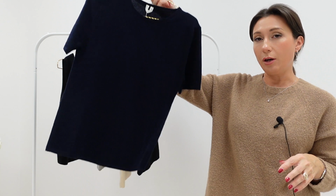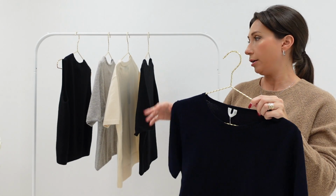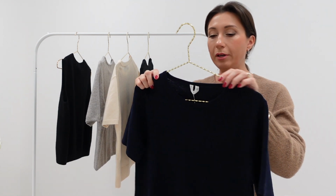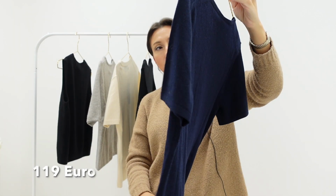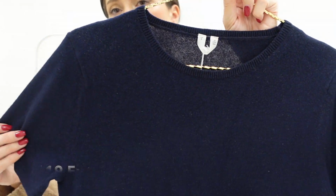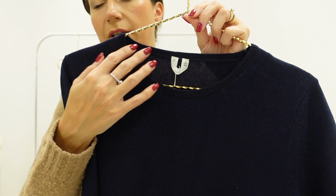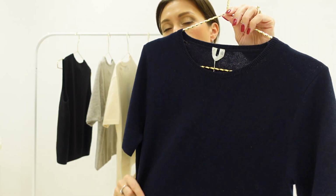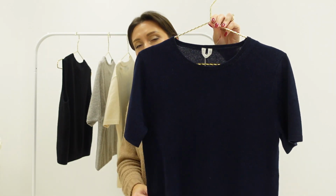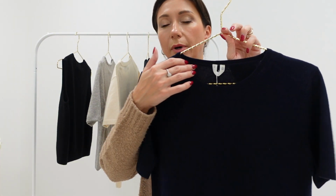The last option which I will show you, and then in the end I will tell you my conclusion about all of them. We will talk about the Arket piece. Arket cashmere top. I got it in a navy blue color. They didn't have a black one, and another one was brown, which I liked less, so I thought blue is good, and I don't have a blue cashmere top, so I thought it would be good for my outfits.